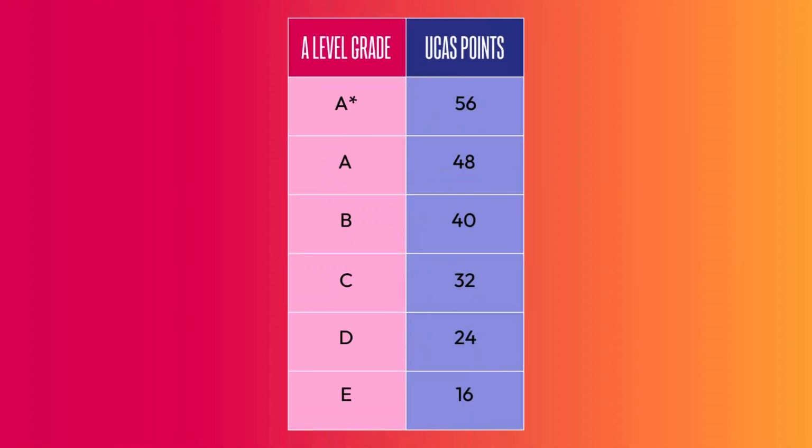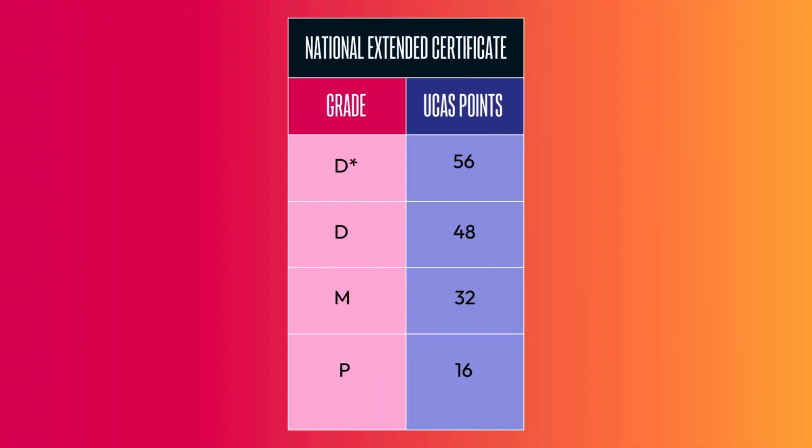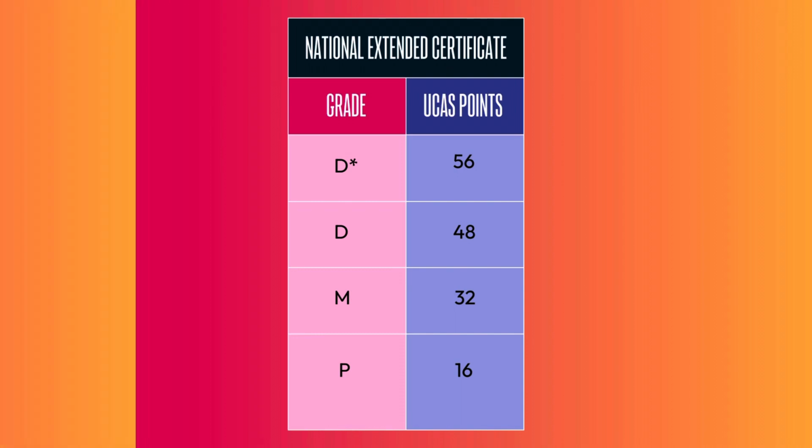As you can see, this is how A-level grades are converted to UCAS points. For example, an A star is worth 56 UCAS points, an A is worth 48, and so on. Now moving on to BTEC UCAS points. This is how national extended certificate grades are converted. A distinction star is 56, a distinction is 48, a merit is 32, and a pass is 16.